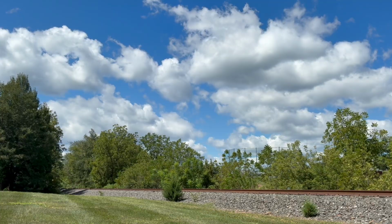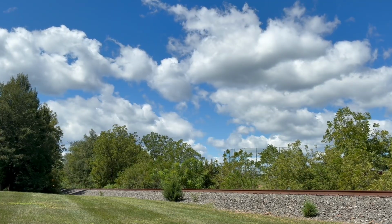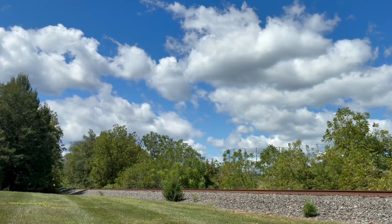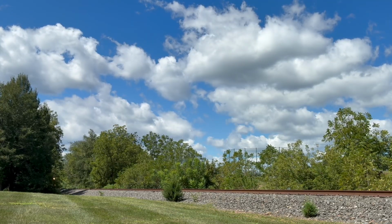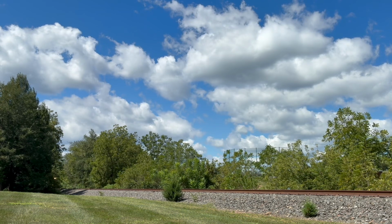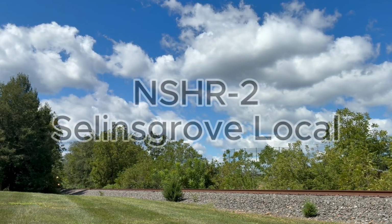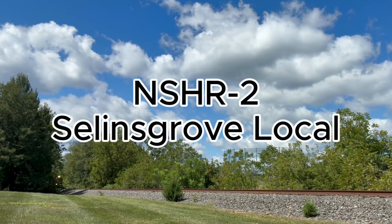It's a beautiful sunny day with clear skies and clouds scattered throughout the area in Selinsgrove, Pennsylvania. On this sunny afternoon, North Shore 2 is seen rolling eastbound into downtown Selinsgrove and past the campus of Susquehanna University.